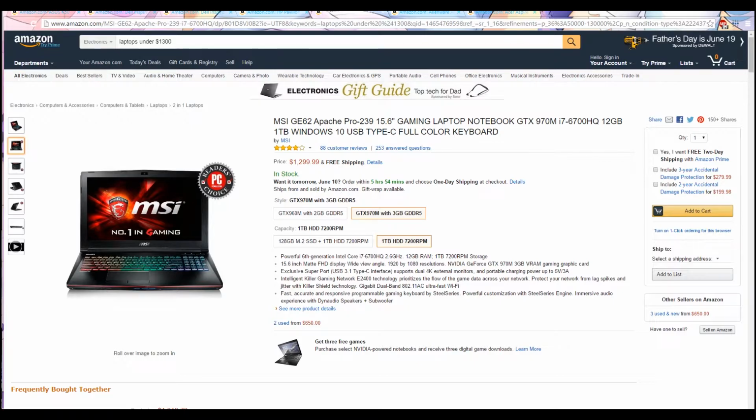So number 4, we have the MSI G62 Apache Pro 239. This is actually a gaming laptop that has the beastly specs for serious gamers. For around exactly 1300 bucks or $1299.99, you have the Core i7 6700HQ, a really good keyboard from SteelSeries, and also a 1080p matte display with USB 3.1 already.